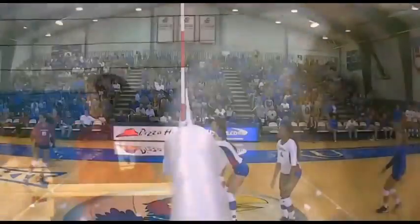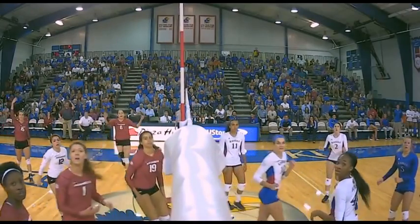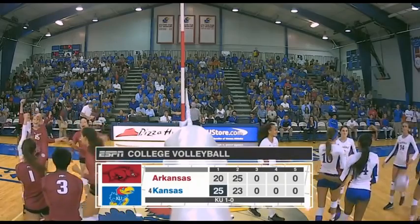The Jayhawks lose their first set of this season, and Arkansas evens this match at a set apiece. We're back with a third set after this from Lawrence, Kansas on ESPN3.